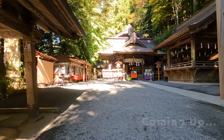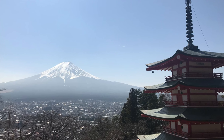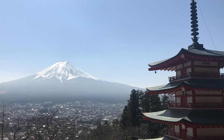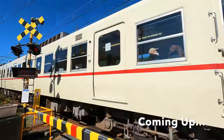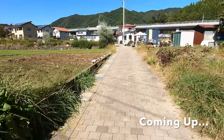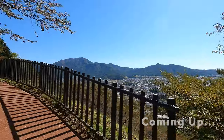I took this picture in March a few years ago. If Mount Fuji had snow, the view will be like this. In this video, you can check how to get to this viewpoint from the nearest train station. So let's get started.